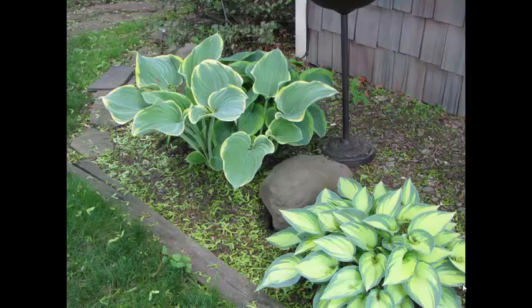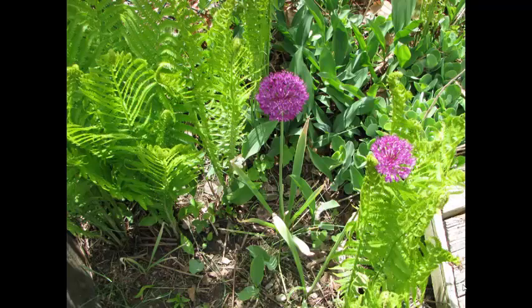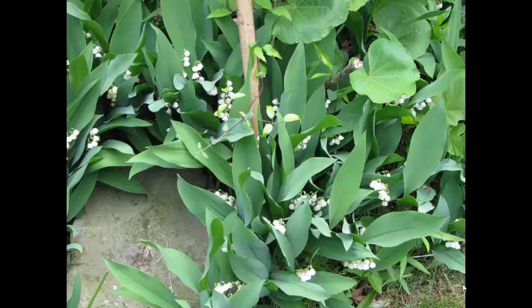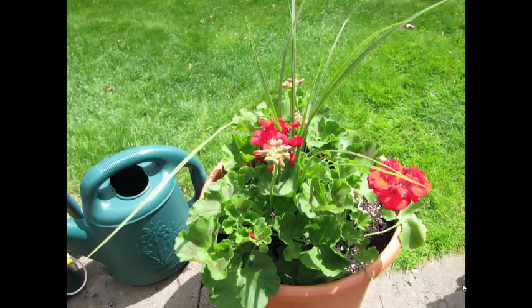Your perennials, those are plants that come back every year. Something like these beautiful hostas, ferns, those types of things. You don't necessarily have to cover them up. If they have some damage, it's not going to be major, and it's not as big of a deal, such as lily of the valley. Those are perennials. You don't have to worry about them as much.